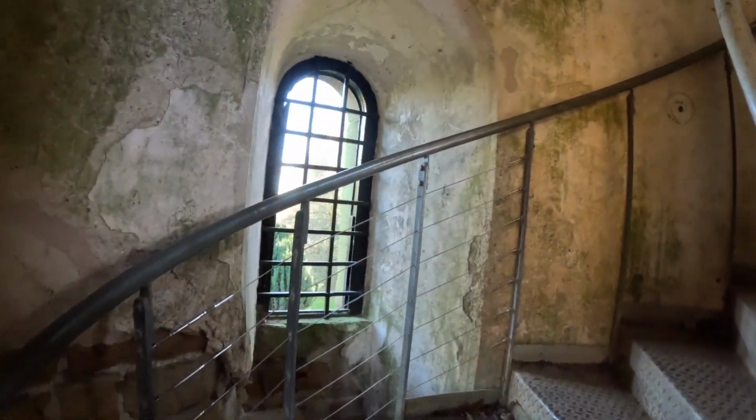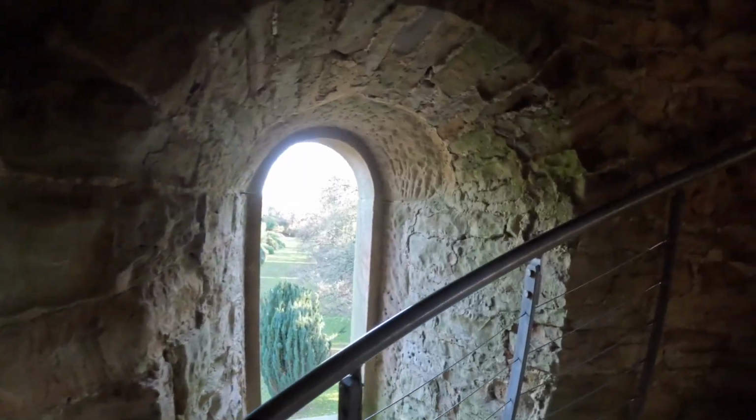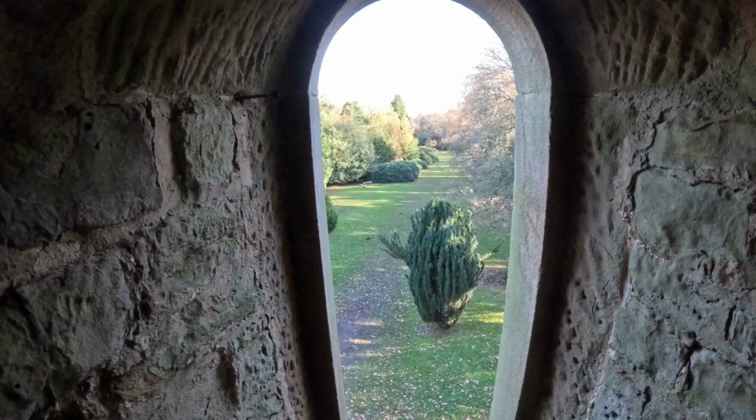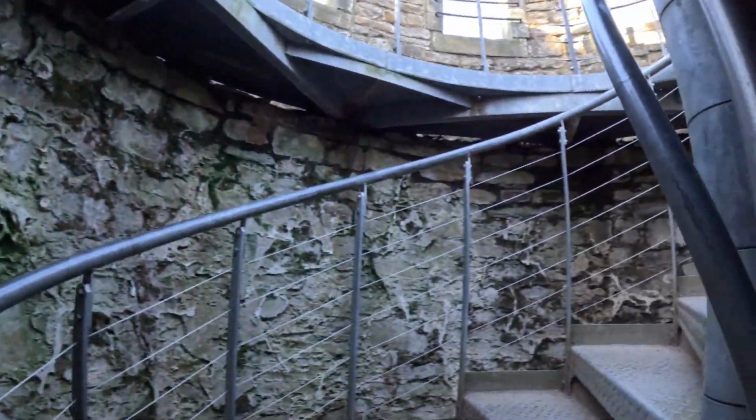Round we go. The gate's stopping you going onto that. Nice view out of this arched window. That's a view down to the bottom gardens. Wow. Keep going round and round, getting dizzy. There is a lot of steps.